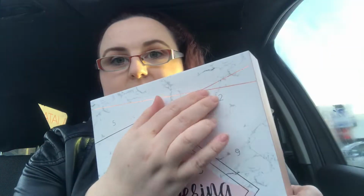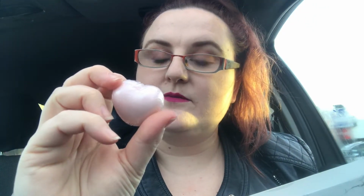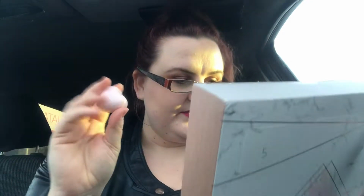Behind door number one is a snowflake fizzler, so you just drop it into the bath and it fizzles and makes the bath smell very nice. Right, for day two we're up here. So hard to get into. Oh, and I think we've got another one, and it's a heart shape. These are really cool. You can use them yourself or put them in little hampers to give to people. That's a really good idea.